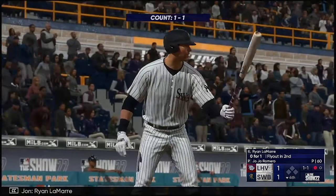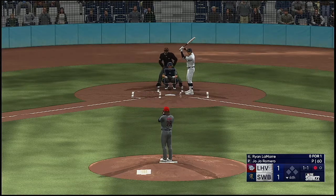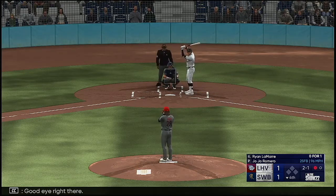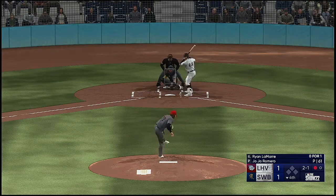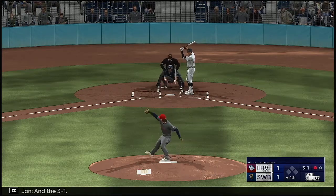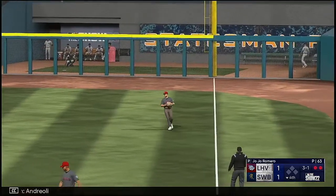Ryan Lamar digs in now. Left fielder, Ryan Lamar. And he deals. Good eye right there. And another ball. That's where you want it. It's a good miss. And the 3-1. In the air, right field. Andreoli racing over to make the catch.